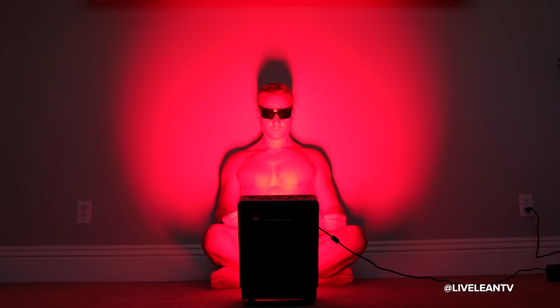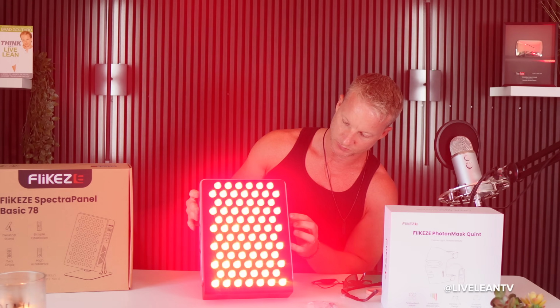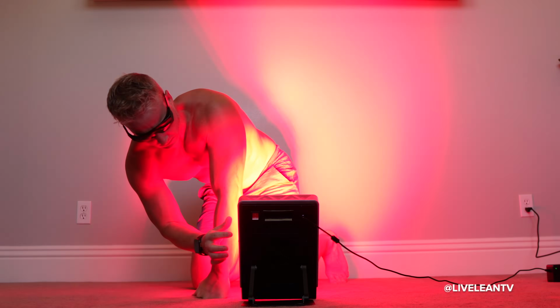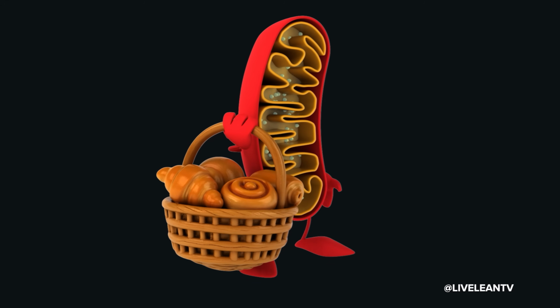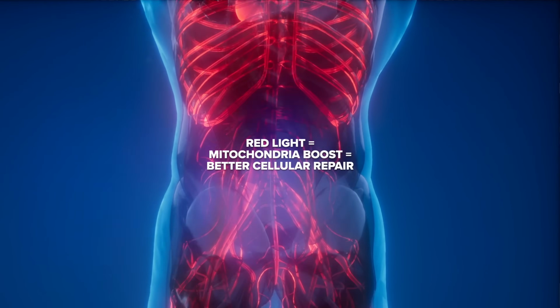So you've seen people glowing red on social media, but what are they actually doing to their body? Red light therapy, also known as photobiomodulation or low-level laser therapy, uses low-level red and near-infrared light to stimulate energy production in your cells. When red light hits your skin, it's absorbed by the mitochondria, which are your cells' energy factories, which boosts ATP production so your cells can function better, repair damage, and regenerate more effectively. It's kind of like charging your body's battery.